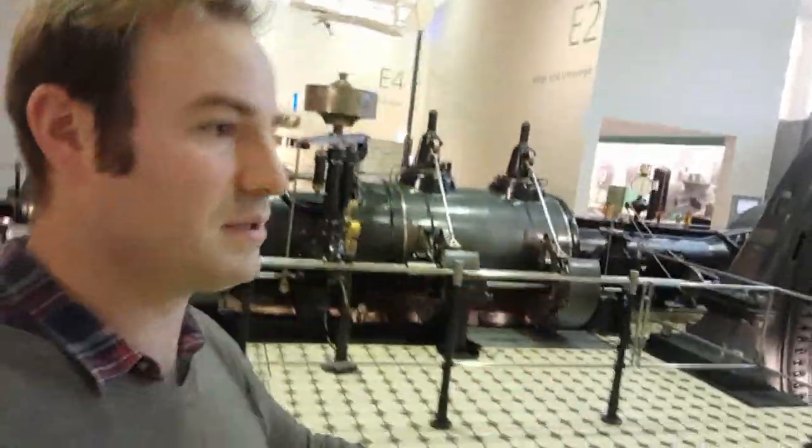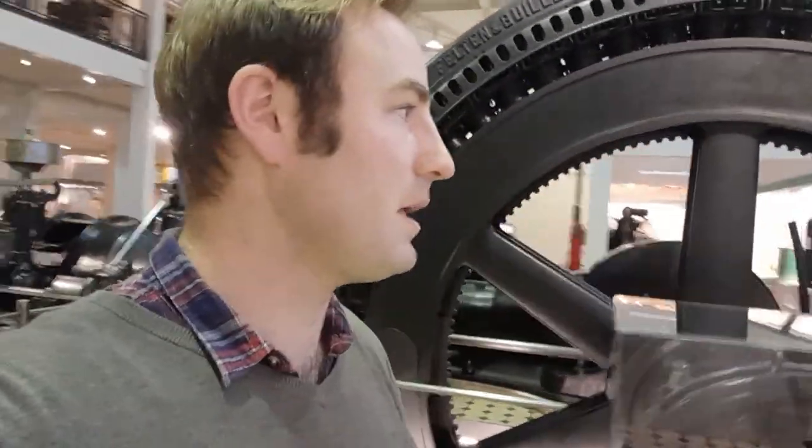Talking of power stations, I think this machine here is out of one of the power stations. I think it's a generator, I'm not entirely sure, but it's a big steam engine that would have powered a generator. It's what I understand it to be. This is quite interesting, you can see all the controls for the power station. There's some water mills up there which are very interesting.